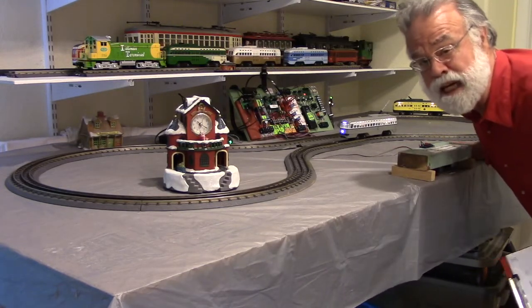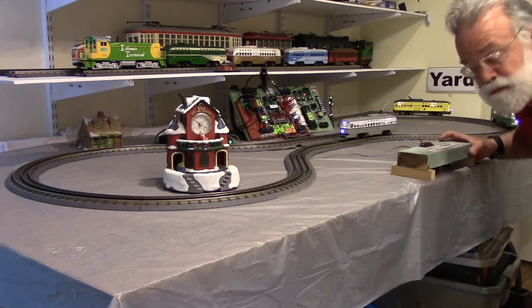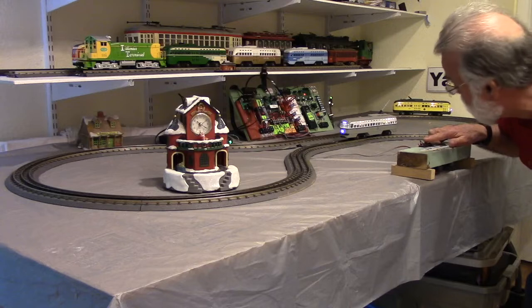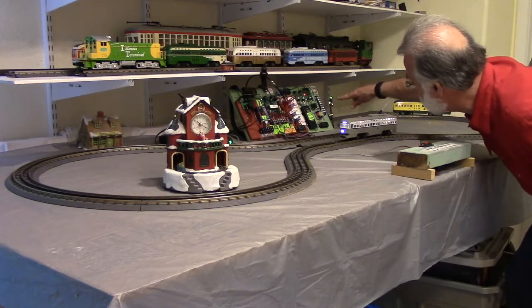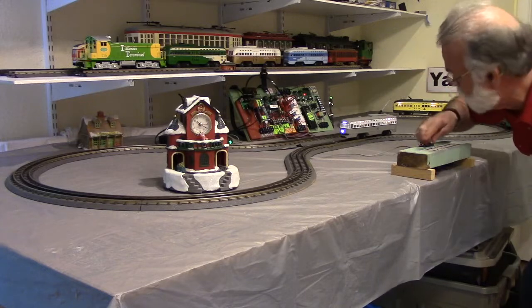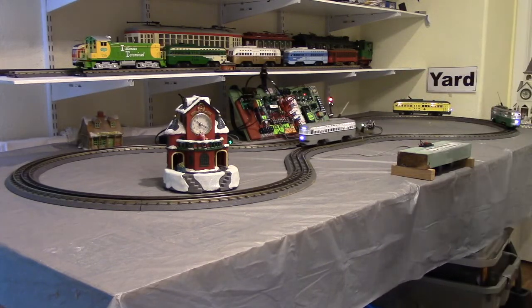Hello, I'm James Ingram. We've got our familiar push button here to start the trains, in this case PCC cars. Notice the status light here is green. When we push this button, it changes to red and they'll start up.